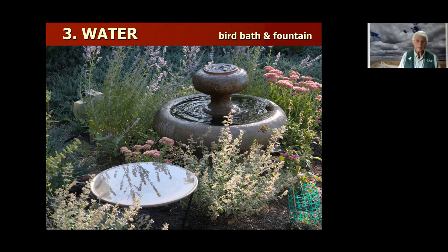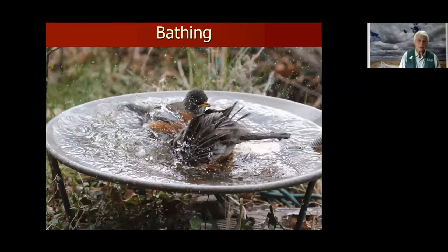So at any rate, birds need water, not only for drinking, but they also love to bathe in bird baths with shallow areas of water. You will get more birds in your yard if you have water features than you will if you only have feeders, because not all birds eat seeds. Some of them don't, and they love to use water for bathing, and of course all birds need water for drinking, just like you and I do.